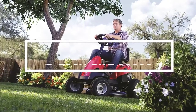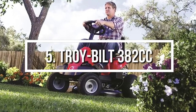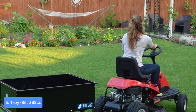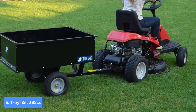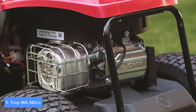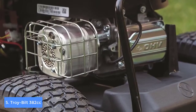At number 5, we have the Troy-Bilt 382cc. The Troy-Bilt is a really good option if you're looking for a riding lawn mower that combines an attractive design and affordable price with a premium quality. From a design perspective, the Troy-Bilt has a red and black body made of 14-gauge steel, which consists of a 30-inch cutting deck with 5 adjustable settings, 13 by 5-inch front wheels, 16 by 6.5-inch rear wheels, and a 382cc engine, which makes this unit capable enough to reach high speeds.